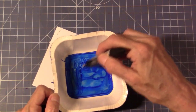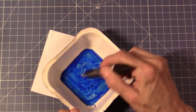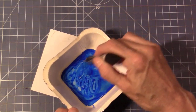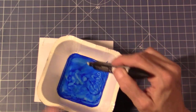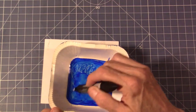Let's try swirls. Now I no longer have to worry about the caramel coloring at the bottom of this dish making it look all dirty and everything. Doodling.